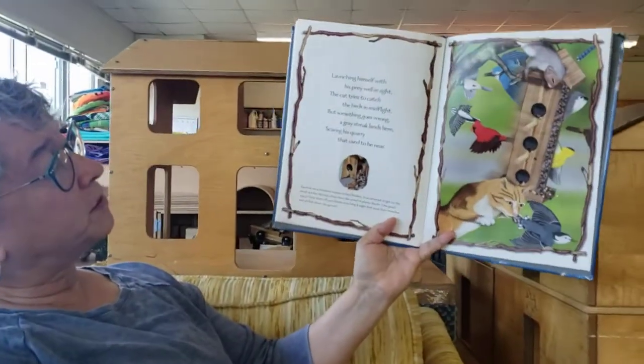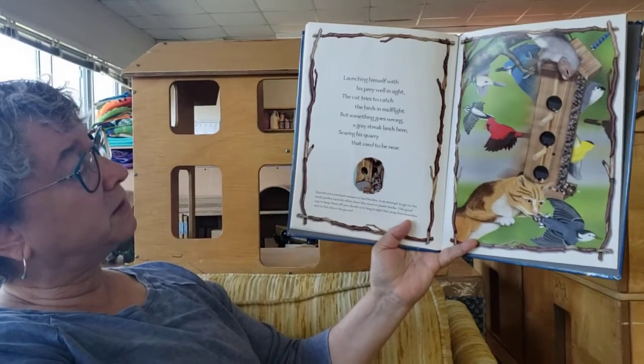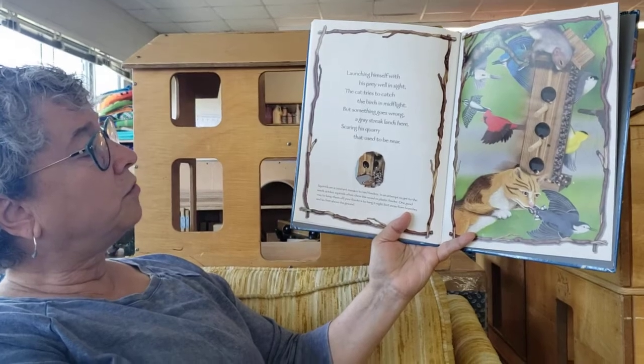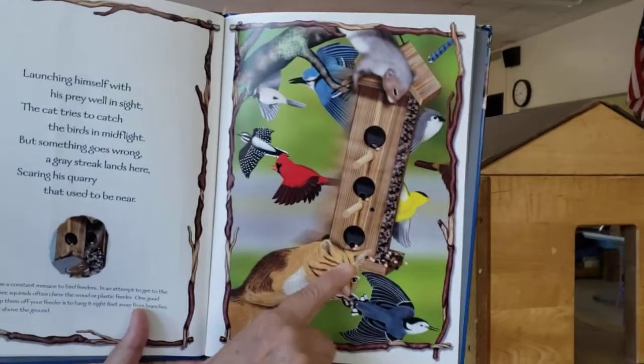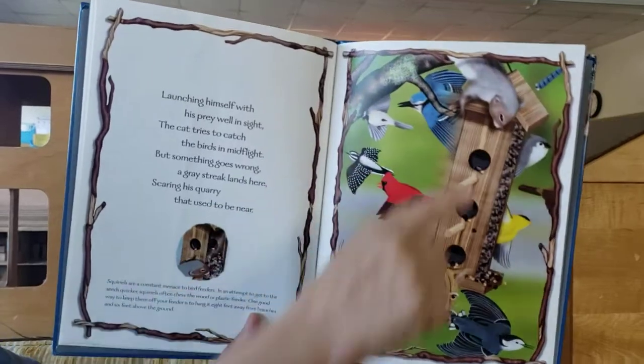Launching himself with his prey well in sight, the cat tries to catch the birds in mid-flight, but something goes wrong. A gray streak lands here, scaring his quarry that used to be near. So the cat leaps from the bottom trying to catch the birds, but look who comes in from the top.